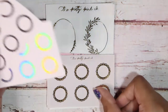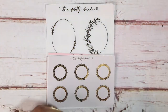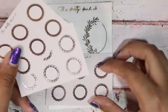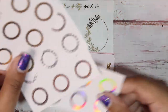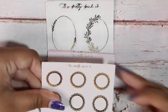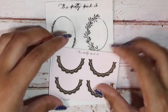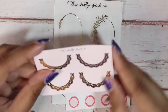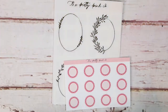Are these? No, that one was different. So here are in three foils, gold, silver, and holo. I think I did gold, silver, and holo for all of these just because I don't really use rose gold a lot. So I got them in gold, silver. This one I got in rose gold and holo. So there are those, and they're just cut out circle scallop little things for layering and stuff like that. And then I got the half scallops in gold and silver, I believe. Yeah, just in gold and silver, just because these are the two foil colors that I use the most.